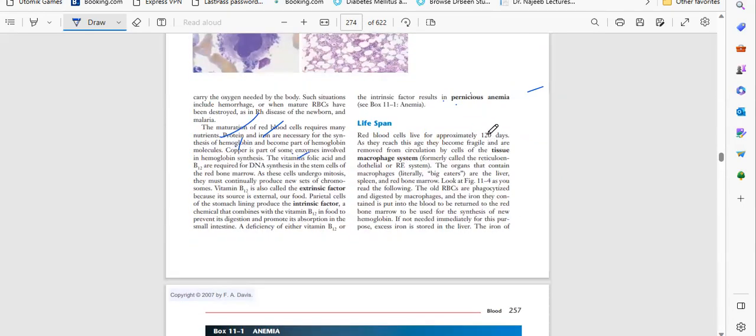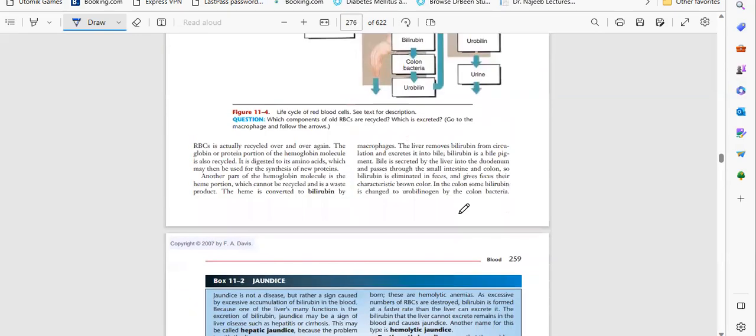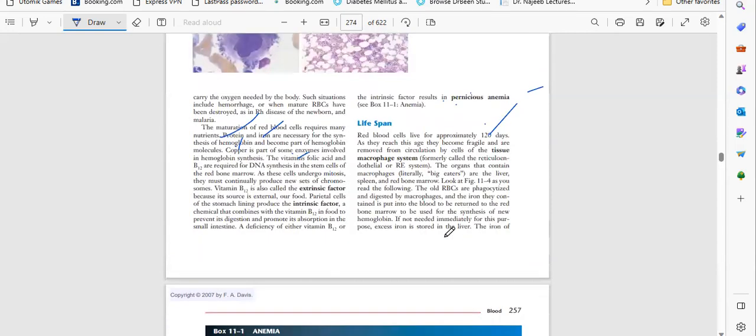The lifespan is nothing but 120 days. Okay, here we have the picture. You can see that the lifespan is 120 days. What will happen? After that they will become fragile and be removed from the circulation by the tissue macrophage system. Okay, the organs that contain macrophages are the liver, spleen, and red bone marrow, and the cells are digested by macrophages. The iron they contain is put into the blood, returned to the red bone marrow, and used for the synthesis of new hemoglobin.